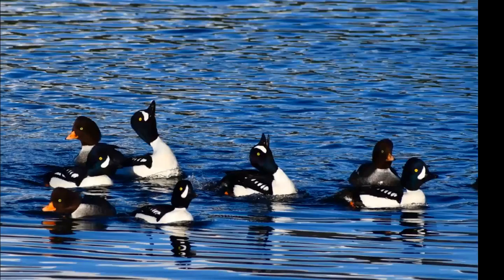As I was saying, they form their pairs in the winter. And it says that sometimes several males will get together and they will court one female in a communal display on the water. So I'm not sure that that's what was going on here, but it was interesting and fun to watch.